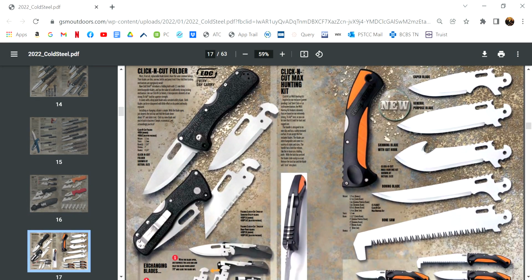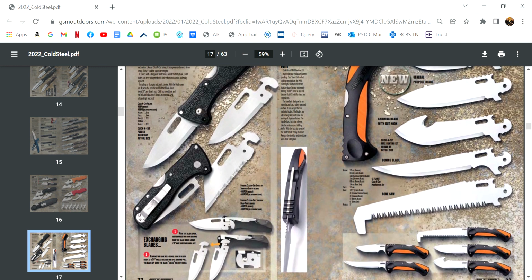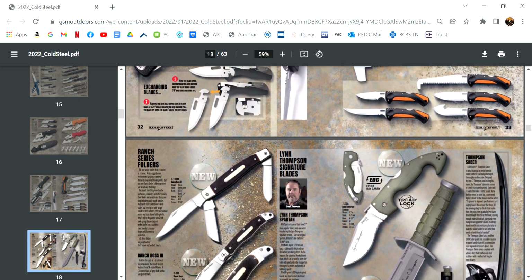Again, click and cut max hunting kit. I don't love this, but again, it might be a great idea with that saw. That's actually really interesting. Very modular. So we see these GSM influences like I talked about.